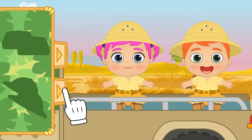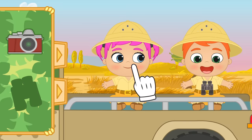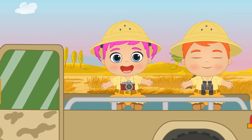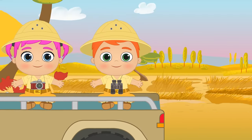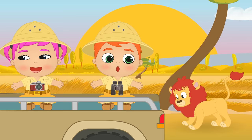Oh, and we can't forget about your binoculars. Here, Alex, you take them. And you, Lily, will take the camera. And we're ready! Let's go! You have to go slowly so as to not scare off the animals. Look, guys, it's a lion!